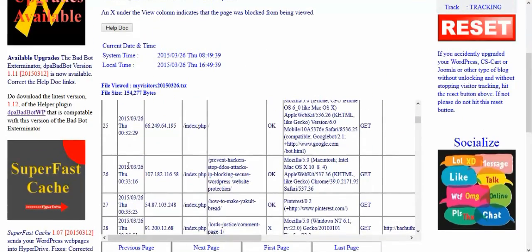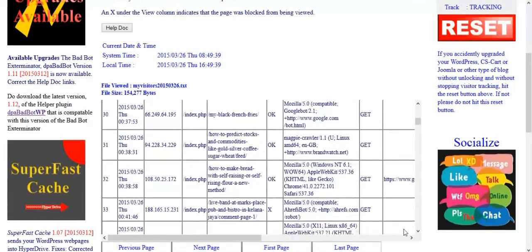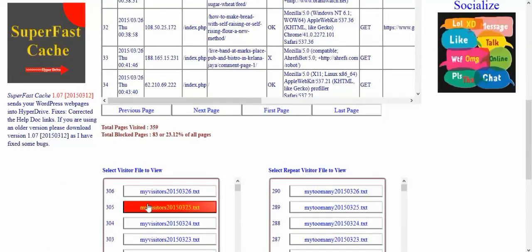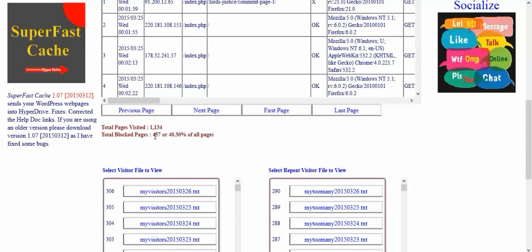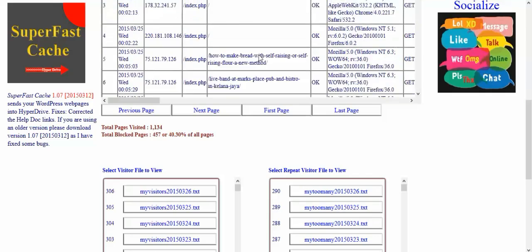Okay, let's go down to day before. 1,134 pages shown. Of that, 457 were blocked. Wow! You wouldn't believe how many people are attacking my site every day.